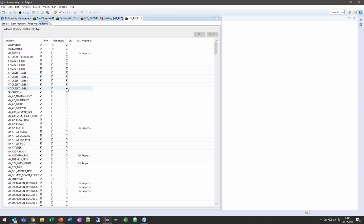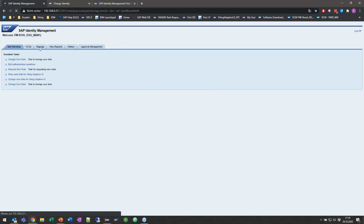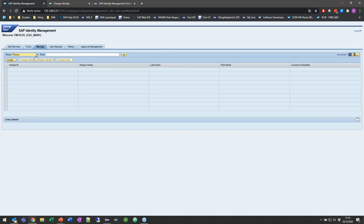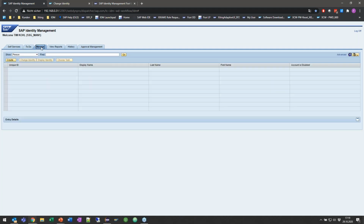If we are removing one and save it, refresh it, and then you will see it will be changed immediately in the system. So this is the WebDynpro here. It may take some seconds to refresh it, but like I showed you with the attribute, it will be changed afterwards, after some seconds.